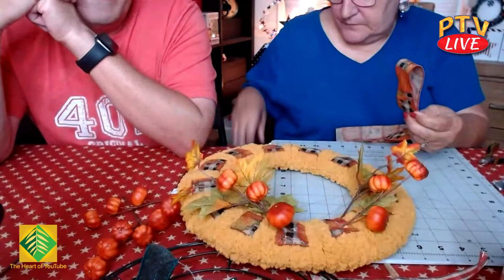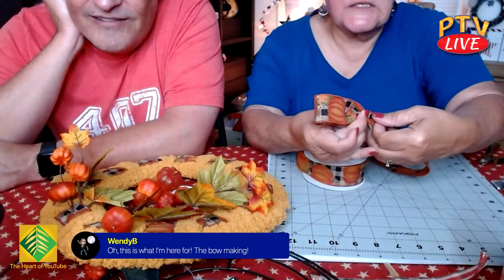So then what you do is, you take it. Got a measuring table right here in front of us. It's like Doug measuring out the backyard. Okay, so now you've got your one loop. Where your center is going to be, just scrunch it up. The ribbon in back, you twist it. Wendy's really paying attention to this because she wants to know how to make bows. Now, you just bring it over in front. This is a cheater bow.